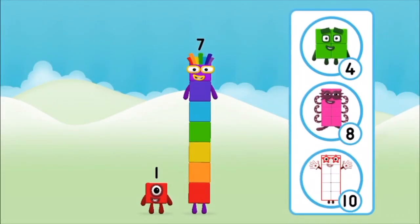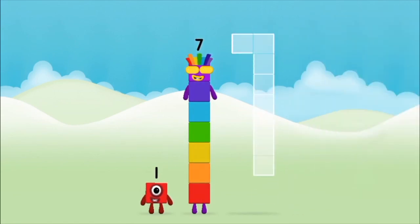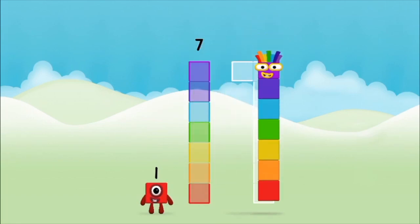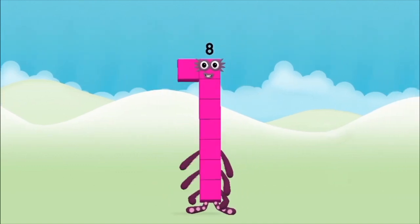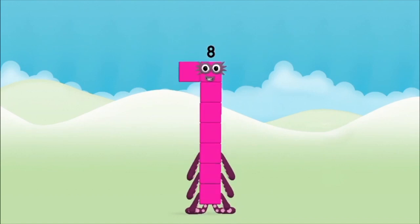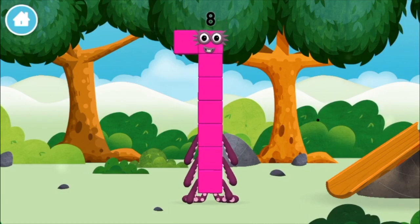What number block will you make when you add these two number blocks together? Correct! You chose the right answer. Add the number blocks together. 7! 1! 1 plus 7 equals 8! Amazing! You made number block 8. You made a new number block.